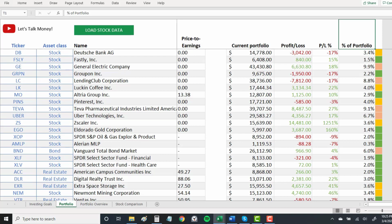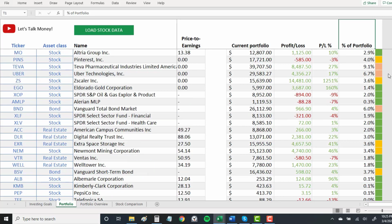So we see how much each fund and stock is as a percentage of my portfolio here, and there are a few warning signs. This color-coded index is going to show you green when a stock is less than 3% of the portfolio, and that's most of the stocks here. It's going to switch to yellow if a stock is 3 to 5%, and then pink if it's something between 5 and 10% of the portfolio.